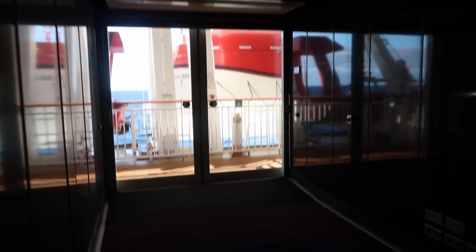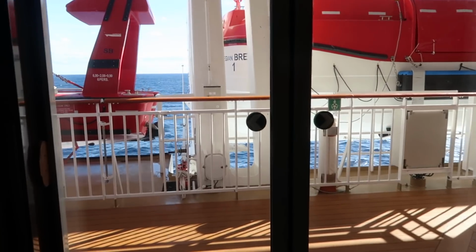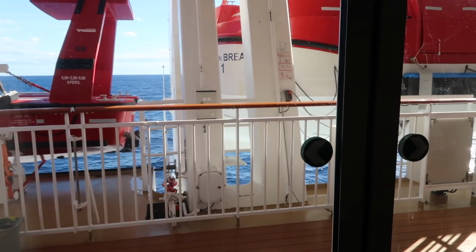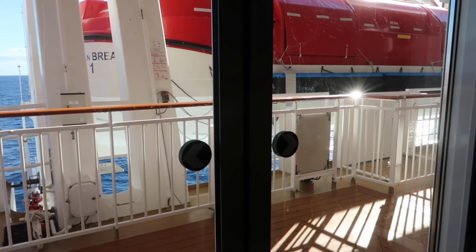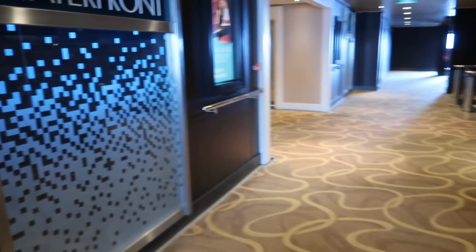Outside on deck 7, there is a deck that you can walk around outside, and here's where the lifeboats are. Okay, let's head up to deck 8. The very front of deck 8 are cabins. So we're gonna start midship.